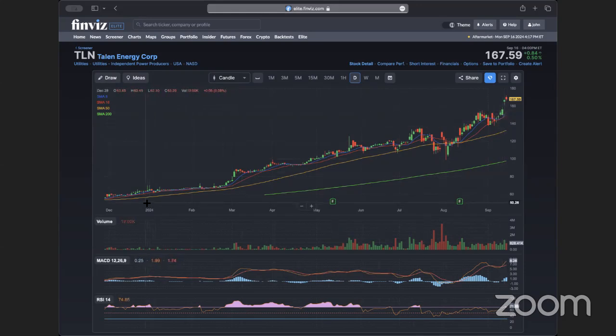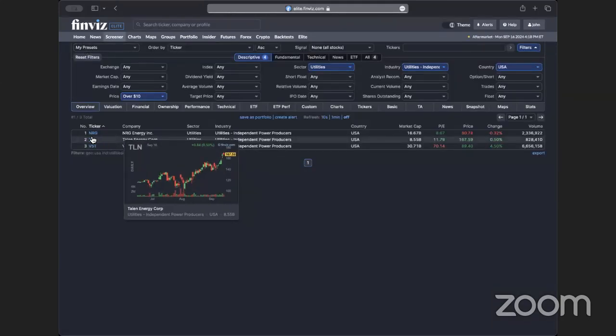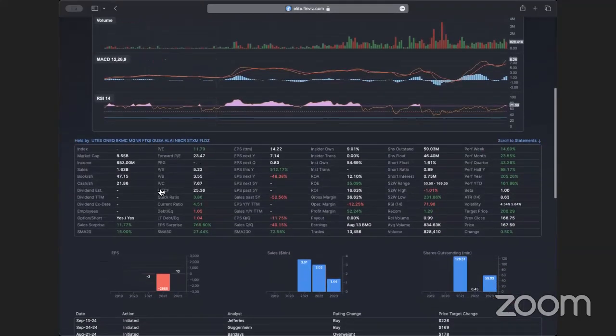But you could see if you look at the momentum, starting on the left side under volume, look how low volume was. And then all of a sudden, this significant increase in volume as the stock price has risen. This is a newer company, IPO in June of 2023, so just over a year old. Absolutely on a tear. Sorry, a company I want to pay attention to.